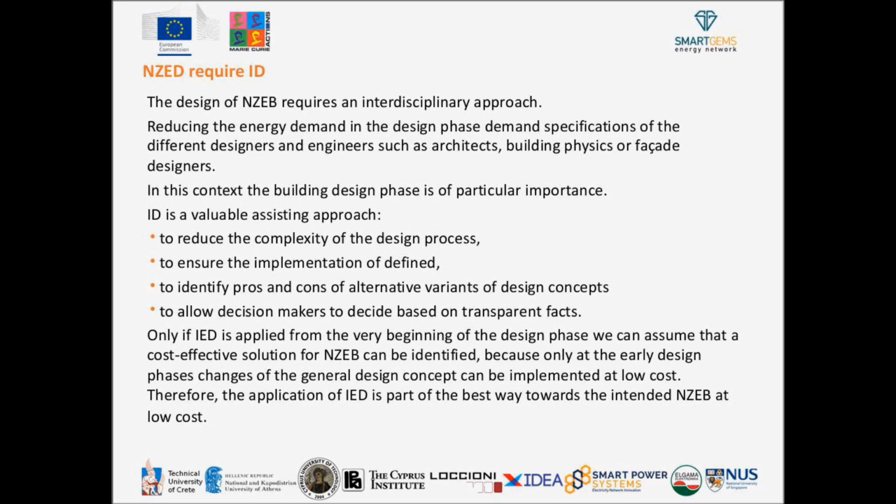So integrated design is a valuable assisting approach in order to reduce the complexity of the design process, in order to ensure that the implementation is defined, in order to identify the pros and cons of alternative variants of design concepts, and to allow decision makers to decide based on transparent facts. So only if the integrated design process is applied from the very beginning of the design phase, then we can assume that a cost-effective solution can be identified in order to have a nearly zero energy building, because only at this phase changes in the general design concept are allowed to be implemented at a low cost. Therefore, the application of integrated design is part of the best way towards the intended ends at low costs.